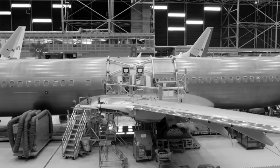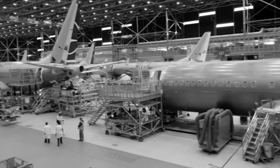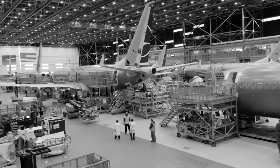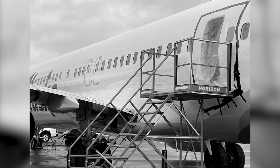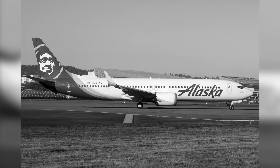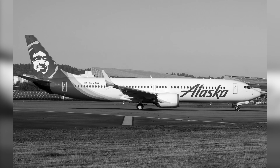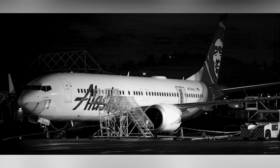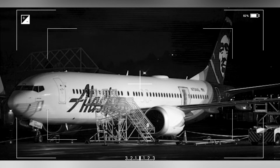Each person in that chain did their job, but one missing check, one unfiled record, one decision to skip documentation had allowed a tiny gap to grow into a life-threatening failure. The only good part was that in the end no one died. But for Boeing, the event became a wake-up call. The company's most important aircraft was once again grounded. Public trust, already fragile after previous MAX incidents, took another hit.